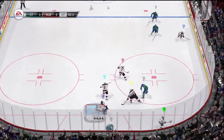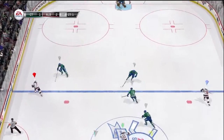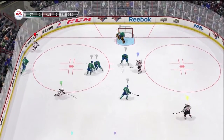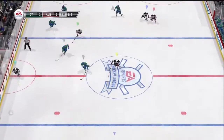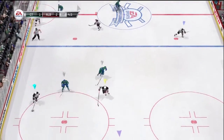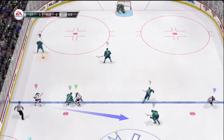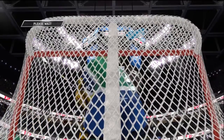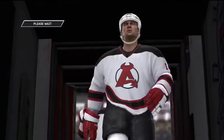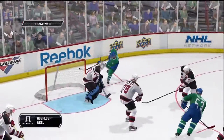And the final minute of the period underway. To Yell. To Carter. To Carter. That's the end of our first period. And we've got some goals up on the board. Pretty good period of hockey. 2-1 after one.